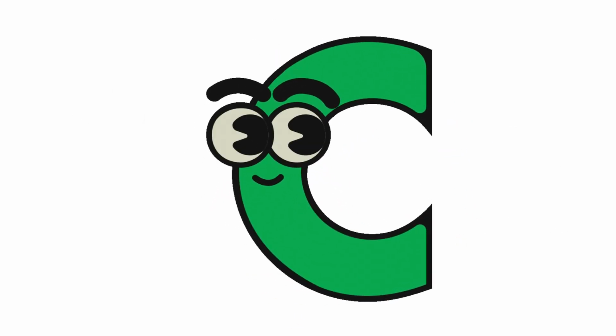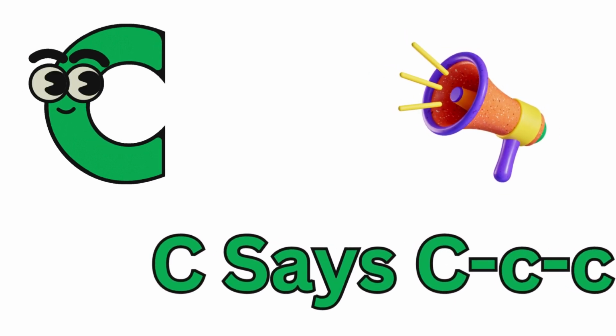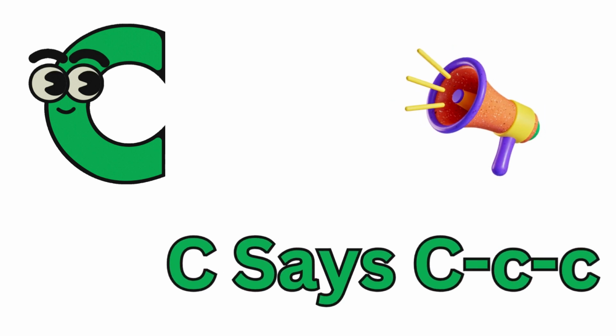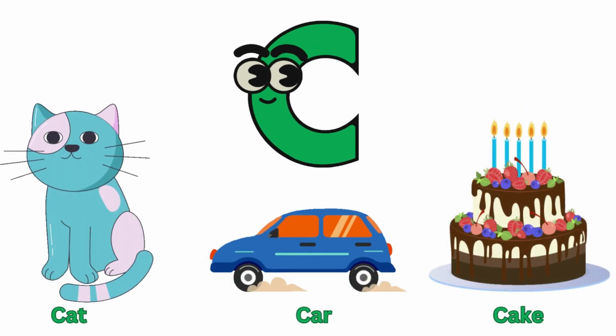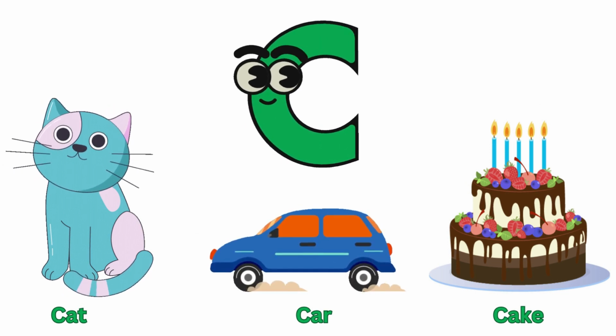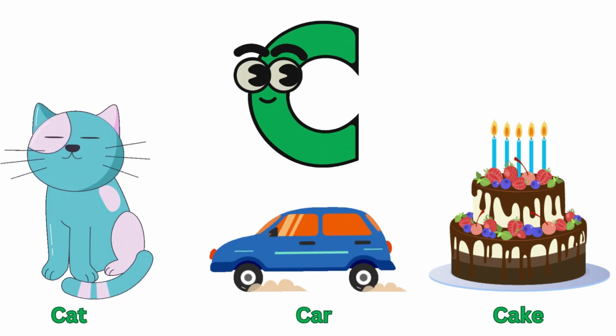Time for the letter C. C says K. K, K, K. Yeah, you are doing great. Let's find some C words. A car, a cake, and it's a cat. K, K, K, K.